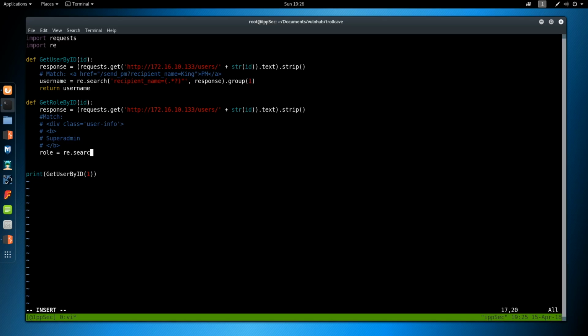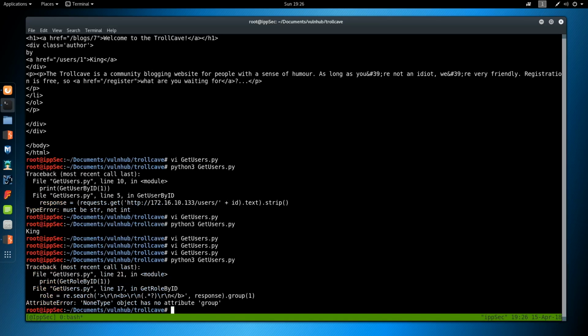role is equal to re.search. And we can say backslash n, backslash r, backslash n, then maybe if we get lucky, that is how the lines are being broken. And we can say this is in response dot group 1. Forgot to return it. And no, that was not the line break character.